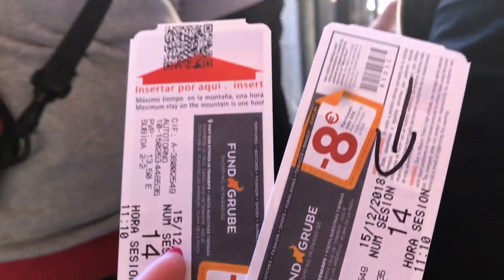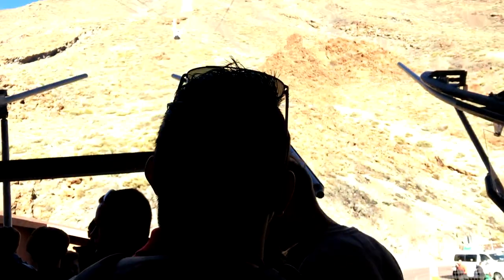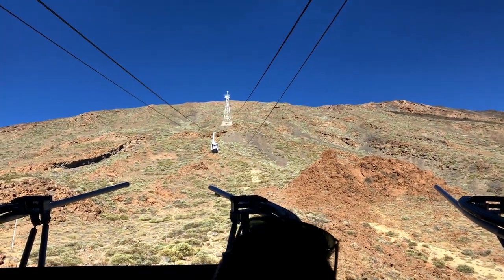Our option number two is cable car to the base station, then climbing to the top of the volcano and hiking down to the parking area. Let's start in order.